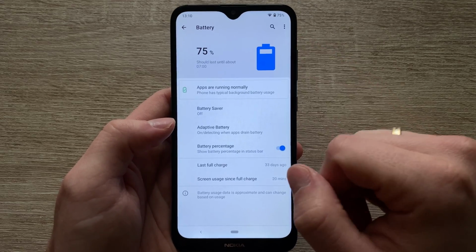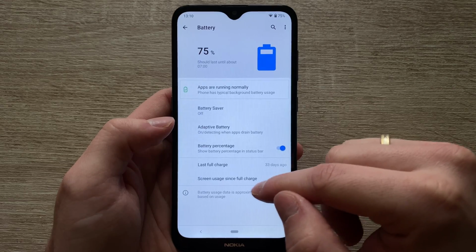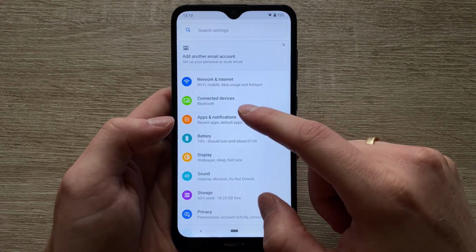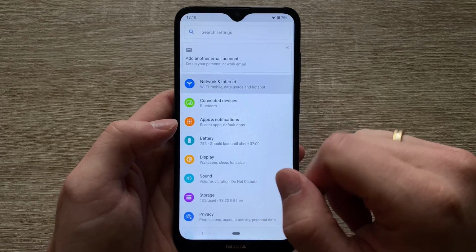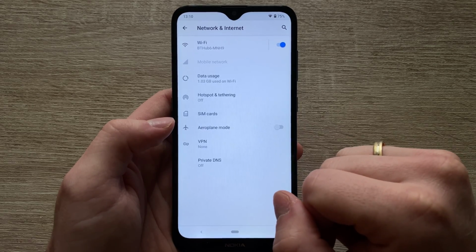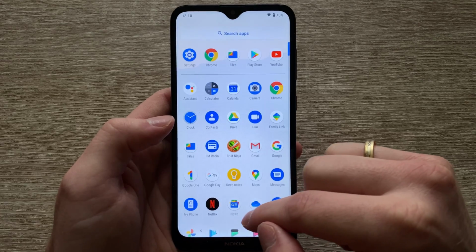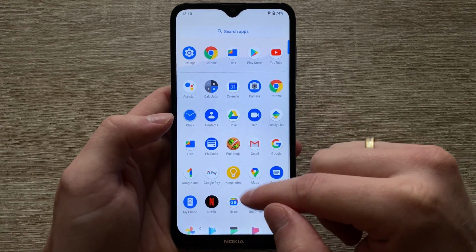Now, in terms of battery life, as you can see, last full charge 33 days ago. Now it's not Nokia 3310 levels of battery life. However, it does last a pretty decent amount of time. If you use it as a standard handset, like, you know, browsing, watching some Netflix, it does last 2 to 3 days. In terms of network and internet and connectivity, it does lack NFC, so there is no Google payment.